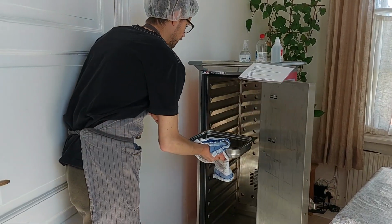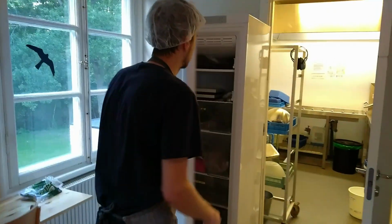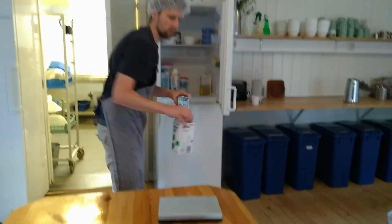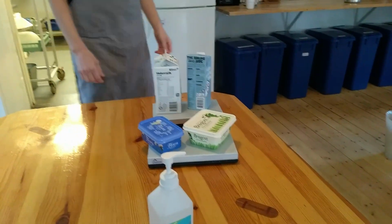Keep warm food warm and cold food cold until it's time to serve it. When serving cold items, do so on cooling pads and leave refrigerated items out in room temperature for as short an amount of time as possible.